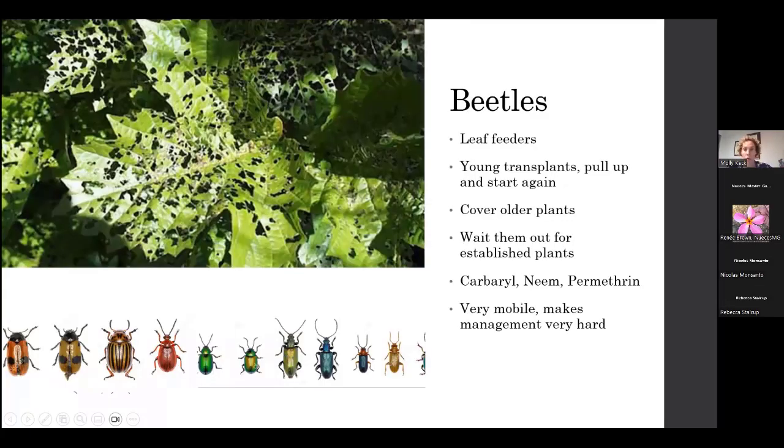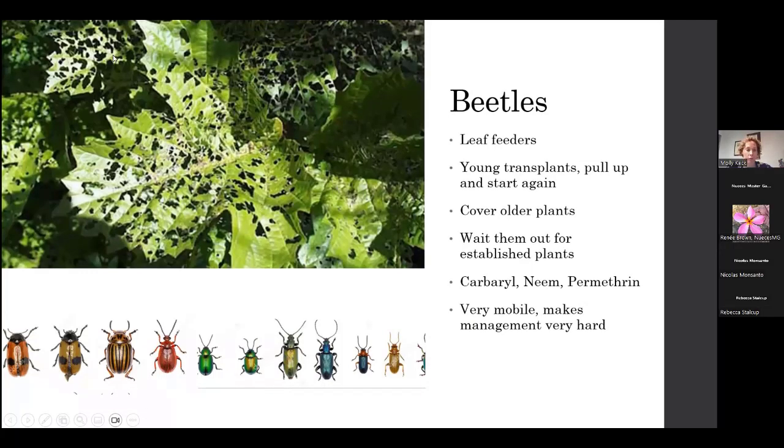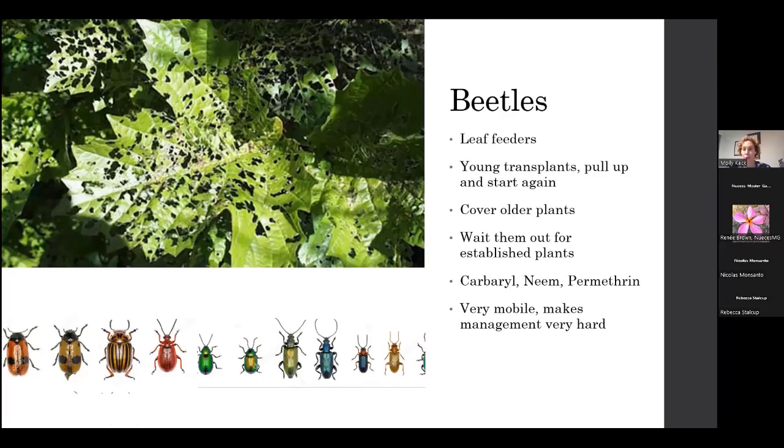Beetles are leaf feeders. There's a whole lot of them. And usually it looks like little shotgun holes all over a plant, like someone hit it with a BB gun. That plant's going to have a really hard time growing because it's having to replace itself. So if it's a young transplant, pull it up and start with something bigger. But if it's an established plant, you can either wait them out, cover them when it seems like the damage is occurring, usually kind of overnight, or you can apply either a dust or a foliar spray. Both of those will work pretty well against these guys.